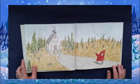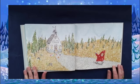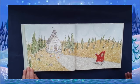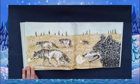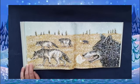Now you can see in this picture, this says school, and it looks like she is leaving school, and obviously it's snowing. And in this picture you see a pack of wolves, and you can tell it's very, very cold based on the breath that you can see coming from the wolves, or the wolves, excuse me.